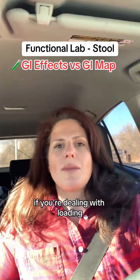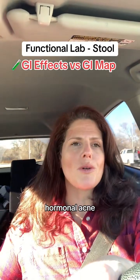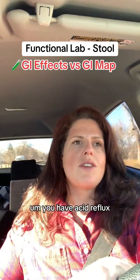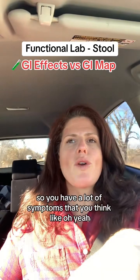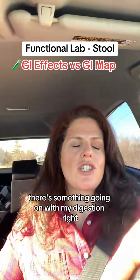If you're dealing with bloating, constipation, diarrhea, skin issues, hormonal acne, eczema, rosacea, you have acid reflux, you have a lot of belching, right? So you have a lot of symptoms that you think, oh yeah, there's something going on with my digestion, right?